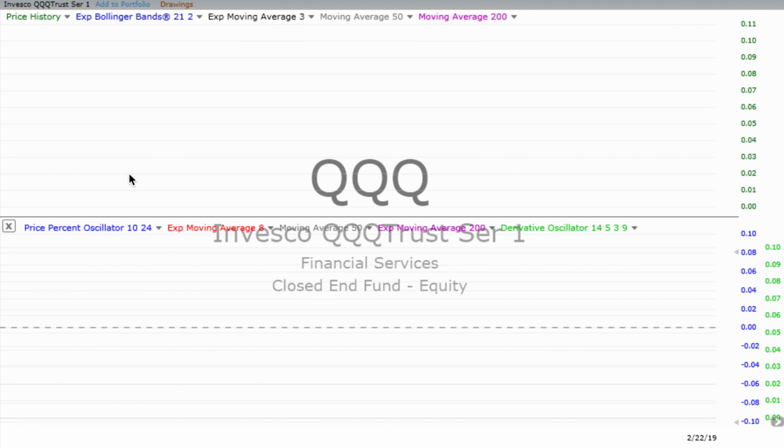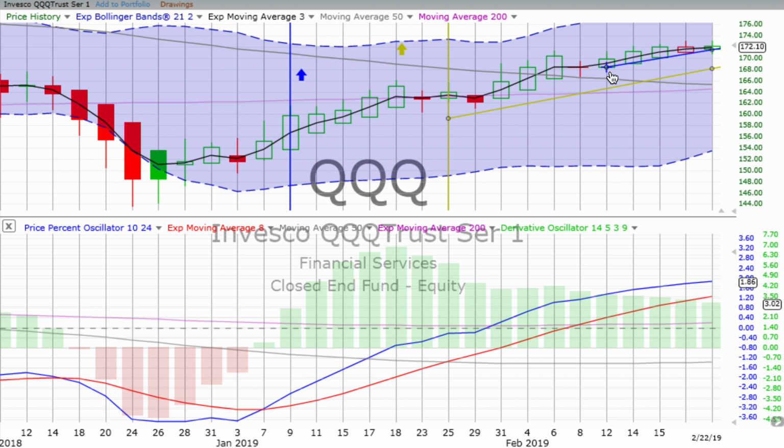We go from the weekly to the 2-day. And again, we see over the course of the last 3 2-day candles that sideways slide, which concerns us. We see the derivative oscillator is losing momentum. That price percent oscillator is getting flatter as time goes along. So pay close attention to that 2-day chart as we go into this next week.